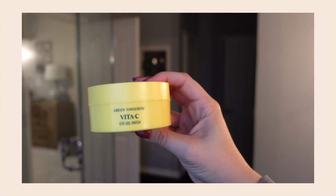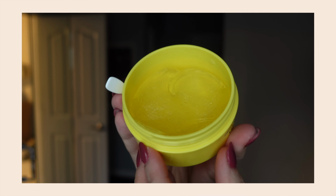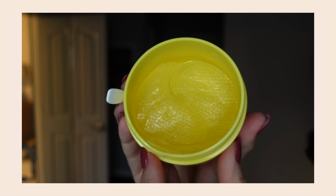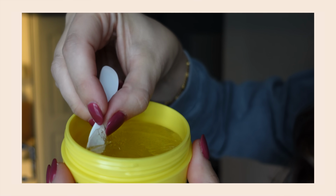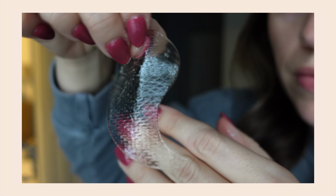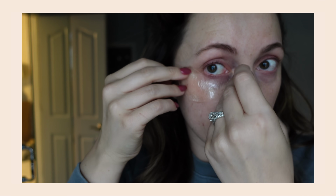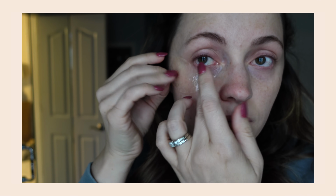So another thing that's newer to me, but I've really been enjoying, are the Goodall Green Tangerine Vita C eye gel patches. So these are actually really unique because unlike other eye patches that are like the gel that's dipped in the serum, this patch actually is the serum. Apparently Goodall patented the technology to literally gelify the green tangerine extract and the vitamin C into a patch.